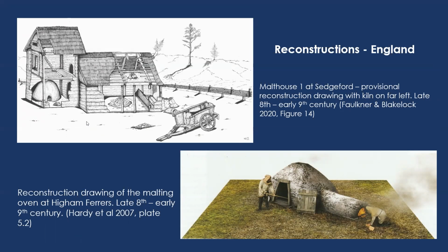Superstructure is an area that needs further research, and stake holes and burnt clay fragments at some sites are recorded in the online gazetteer. We don't have much evidence for the igloo-shaped clay and wattle structures shown in the much reproduced reconstruction of the Higham Ferrers kiln, and many actually seem to have been open and used on dry days, according to 19th century accounts.